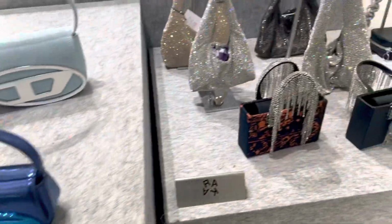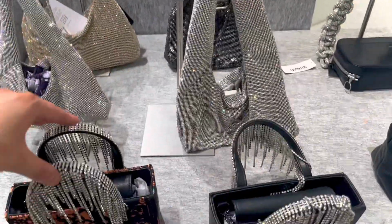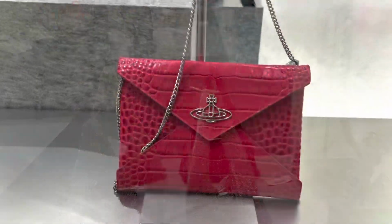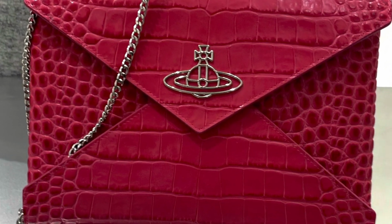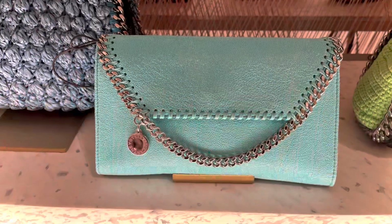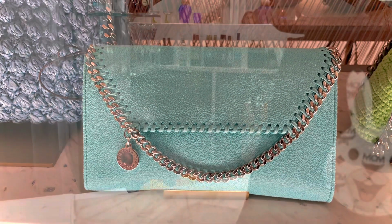Diesel having a bit of a resurgence. Love to see it. Beautiful sparkles. Fun. Would these be something I would buy? No. But are they eye-catching? For sure. I thought this was a really nice Vivienne Westwood clutch on chain. A little bit of Stella here, that beautiful, beautiful Falabella clutch. The colour was absolutely gorgeous with that hardware.